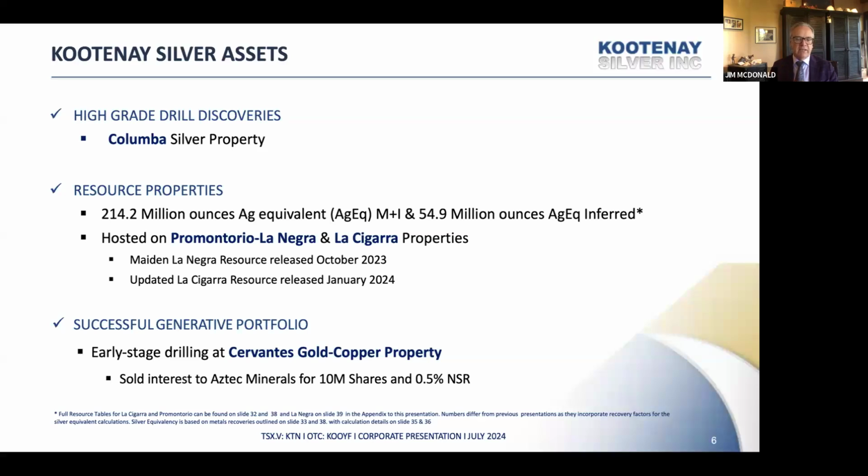So on this slide here, just getting back to the slide deck, you can see what we've already touched on. Now the resource base is 214 million ounces of silver equivalent in the M&I and another 54.9 in the inferred on those 3 deposits, Promontorio, La Negra, and La Cigarra. And we updated the Promontorio resource report in October to include that La Negra discovery. And then we updated La Cigarra early this year.